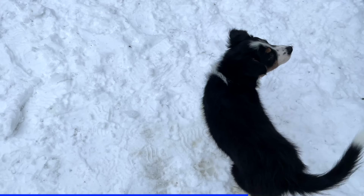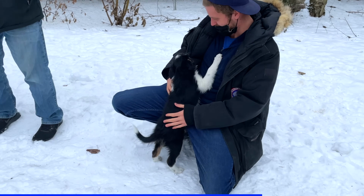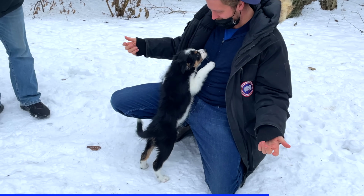Another thing to keep in mind when you bring your new puppy home is that they're going from an environment that they're very comfortable with. For this particular puppy, she came from a farm. There's lots of other dogs, there's lots going on. And now she's in a new place.